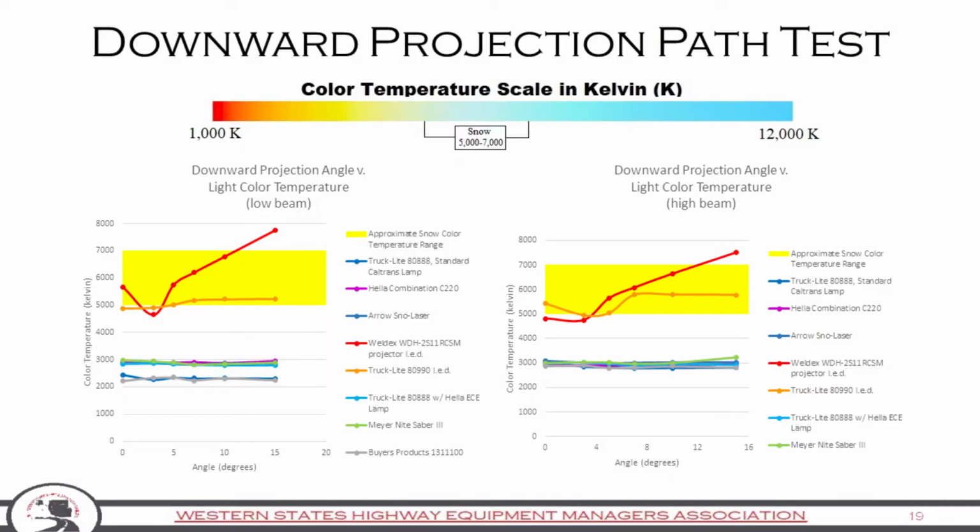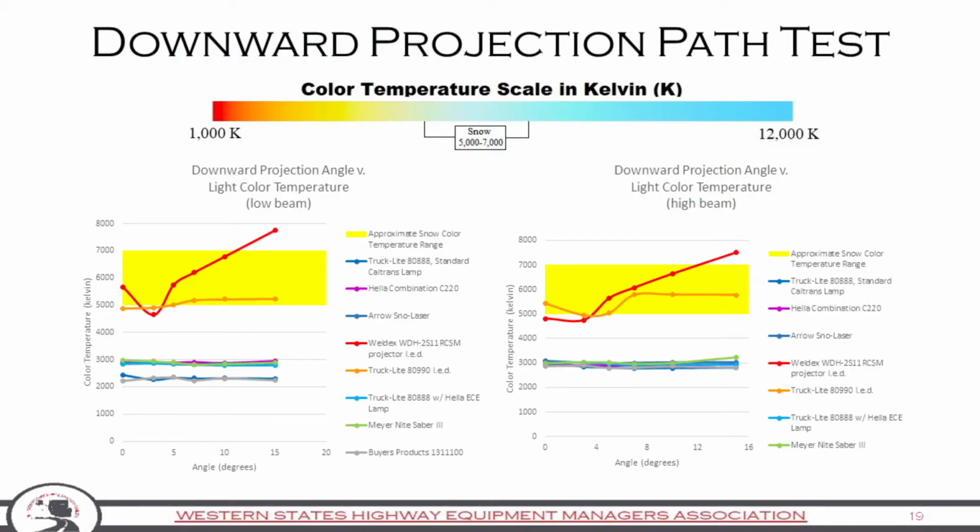Nevada, I would say there's reasons why they like that light and they gave it a 5-star rating. The other thing we measured, and this is kind of an interesting thing, is the color temperature of the lights. This range right here is our color temperature, and this is our angles on the goniometer. This is your 5,000 to 7,000 degrees color temperature of snow.